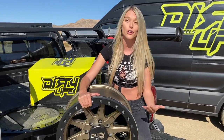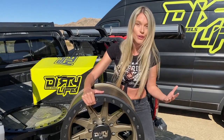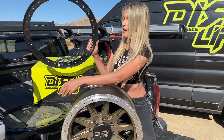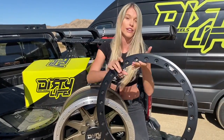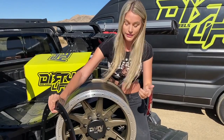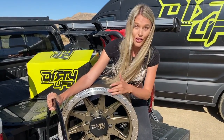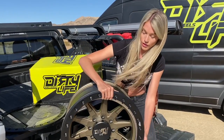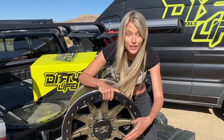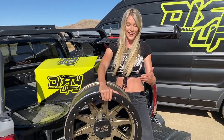But if you do want to equip the wheel to be a beadlock, you're fully capable of doing that without buying an entirely brand new set of wheels. To do that, all you really have to do is swap to a forged race ring right here. And what you would do instead is mount your tire in the beadlock position right here on the outer lip. And then you sandwich it with a forged beadlock ring right here. And ta-da, you have a beadlock wheel and tire combo. So it's actually kind of cool.